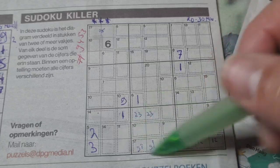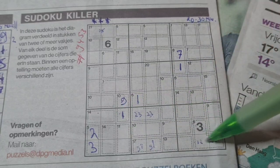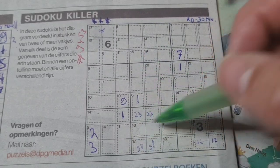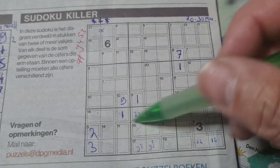We need a 1. We have a 1 in this row, no 1 in this box. We have a 1 in one of those 2 boxes in this row, no 1 in that box. And we have a 1 in this column, so no 1 in that box. So the 1 could be here, could be there. Well, I cannot place the 1 here in the box of 10.